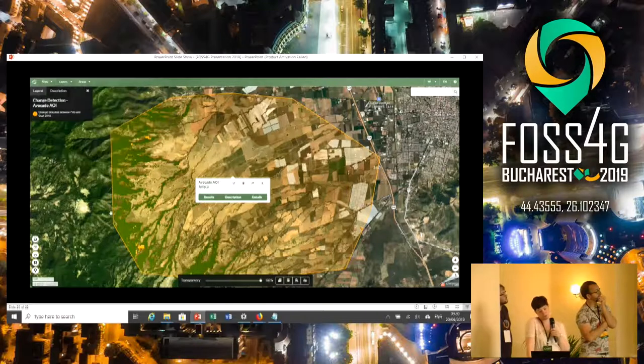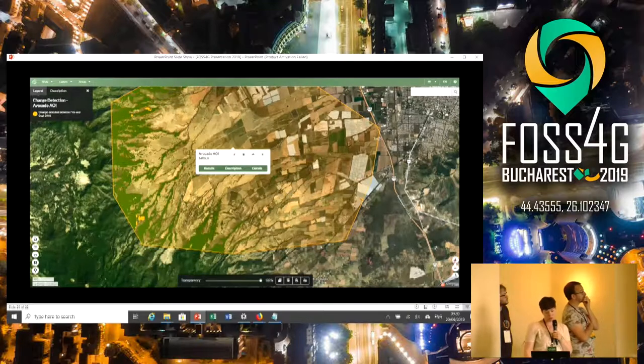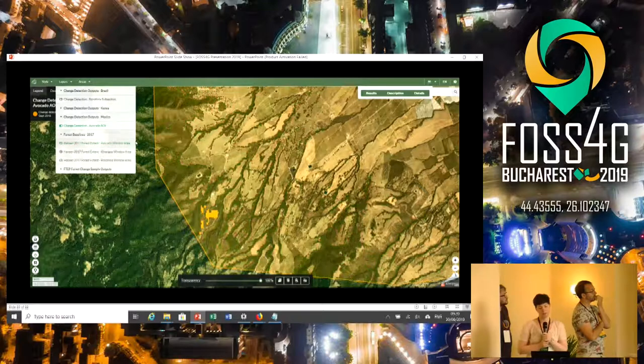Similarly to what we just saw, orange means there was forest loss between February and September 2018. There was some loss in the north, but the majority of the loss was detected in this area here in the southwest. And we can use the mapping platform to explore the area a bit more.